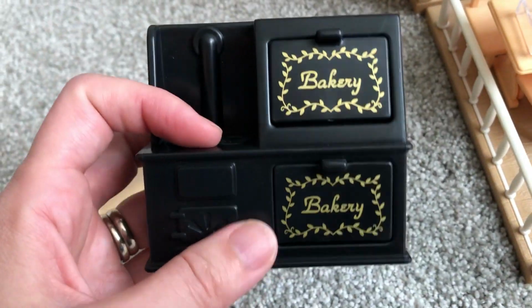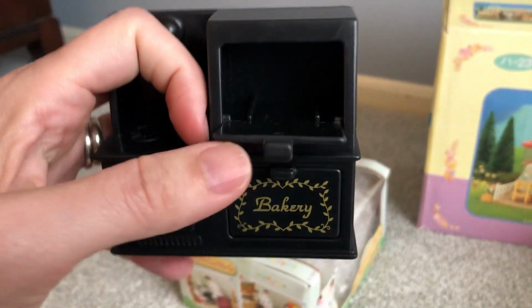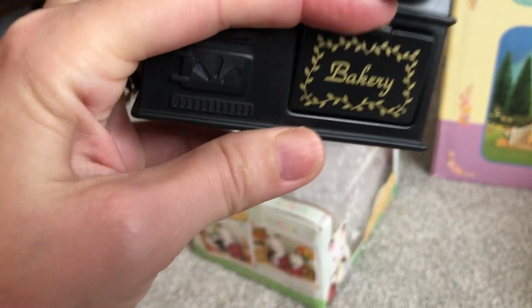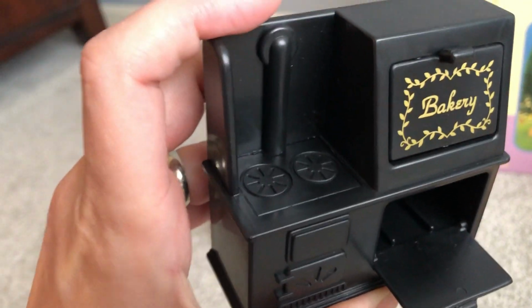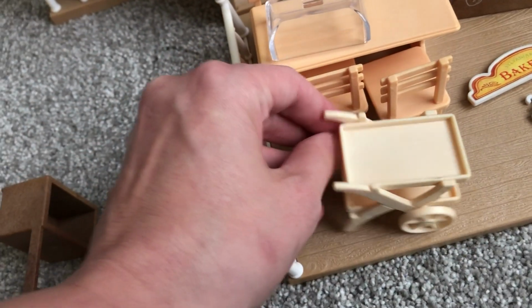And that goes on the cart. I mean, I just think that's gorgeous. It's a smooth matte finish on the plastic, and it's got that gold detail, double oven. How pretty. So lovely. And it's got a little stovetop there at the top. And those drawers under the stove do not open. This cart is really, really cool.